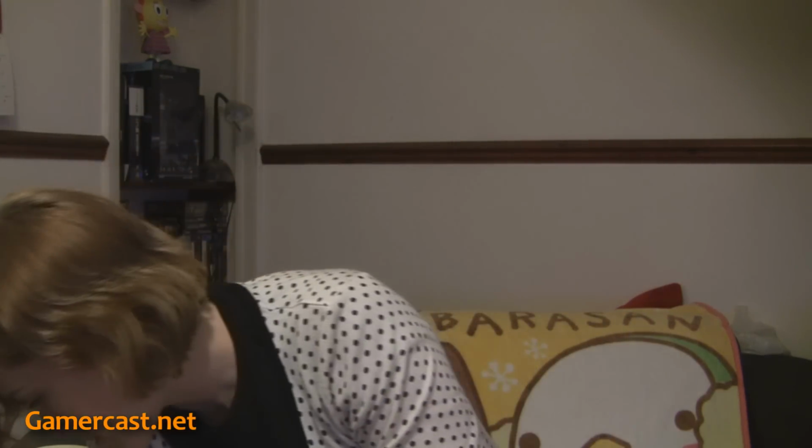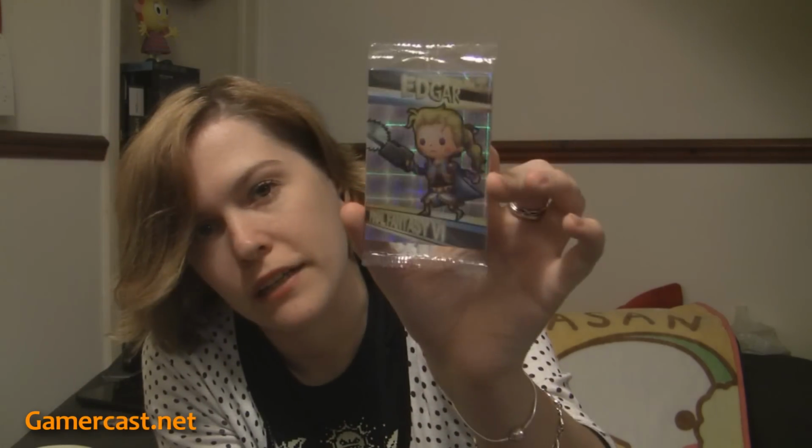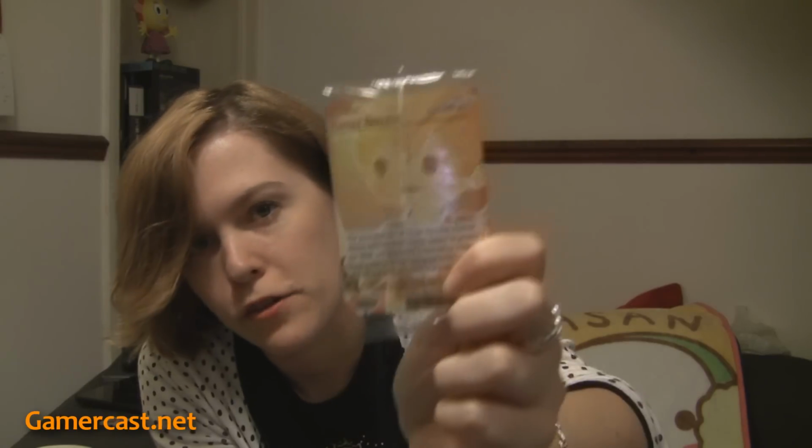So you can collect cards from when killing enemies. I don't really want to open these though. I might lose, well I wouldn't think I'd lose them. But you get 5 premium collector cards, which has info on the characters. And then you get a nice little case, which I hadn't actually opened by the way. Oh, neat.